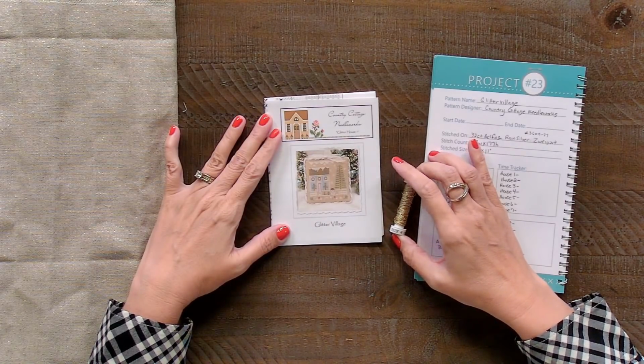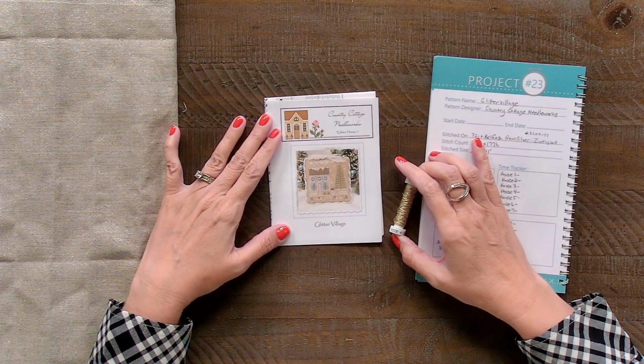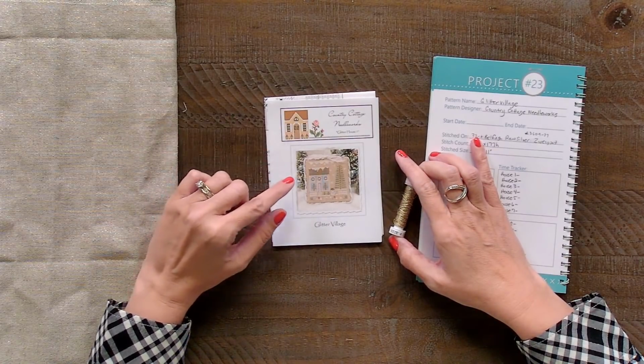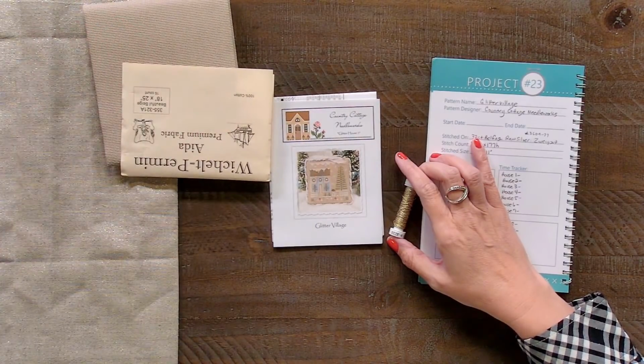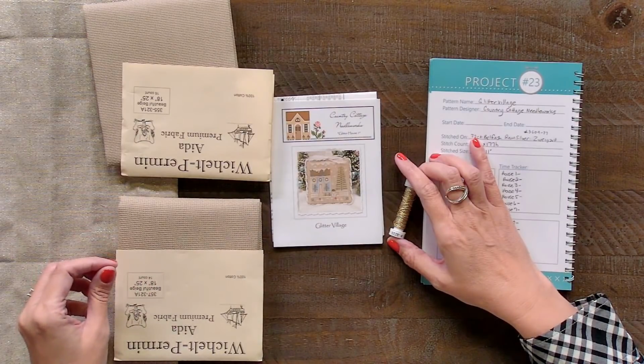We will have a thread pack soon. We're just waiting for all the thread to come in. But if you don't want to use fancy floss, there is also DMC listed. And if you would like to use Ada, you could use Beautiful Beige, 14 or 16 count.